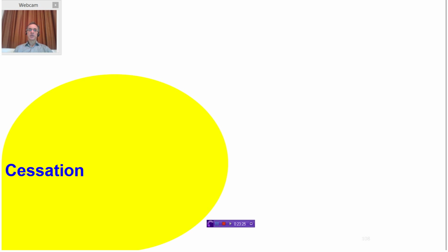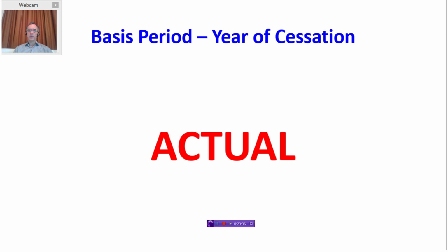Okay, so cessation. Another couple of fiddly little rules here, but nothing to worry about. Just work the questions and it'll become clearer. In terms of the detail here, the cessation year, the final year, the year in which the individual ceases to trade, is fairly straightforward. Because if you think about it, what we'll be given is a cessation date, a date on which the individual ceased. All we'll need to do is go back to the 1st of January in that tax year and take the basis period as the 1st of January through to the cessation date, bound to be less than 12 months. And that is, in effect, actual. So the final year is quite straightforward.